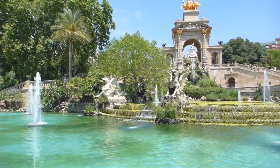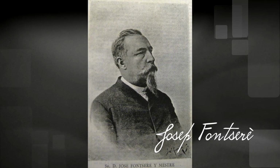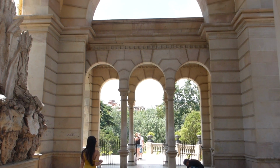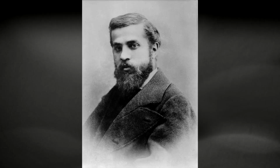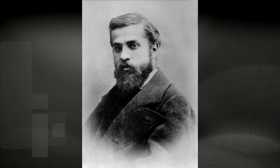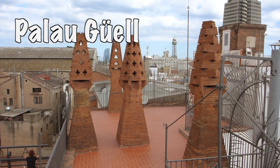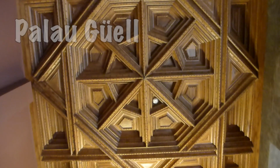This grand fountain was designed by architect Josep Fontserè, although there may have been some contributions by Antoni Gaudí. Speaking of Antoni Gaudí, this man designed so many buildings and masterpieces all over Spain, with most in Barcelona. This one here is a mansion called Palau Güell.